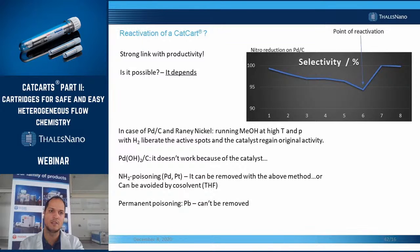Is it possible to reactivate? Well, the answer is yes, but it depends on the type of the catalyst and the reaction, of course. On this graph, you can see our experiments with palladium charcoal catalyst. As you can see, after 6 runs, the activity decreased. After washing with methanol at high temperature and high hydrogen pressure, we can regain the original activity of the catalyst. This method also works with Raney nickel as well. But unfortunately, the chemical composition of some catalysts does not allow reactivation, for example, palladium hydroxide. In this case, the hydrogenation obtains zero-valent palladium nanoparticles, and this procedure is irreversible.